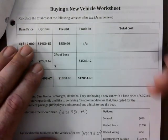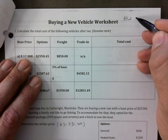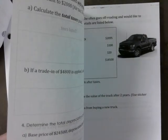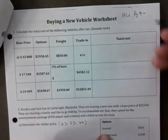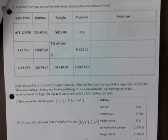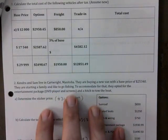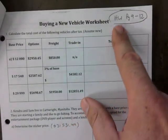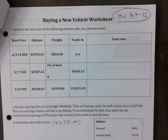So go to page 9 to 12. 9 to 12. You already did question 2 anyways, right? On page 9. This is already done, hopefully. If not, you get to do it. But just put at the top of this page what the homework is. I will post the answer key in minutes. So as soon as you start, if you want to check, am I doing this right? You go on and open the PDF and check if you're doing it right.